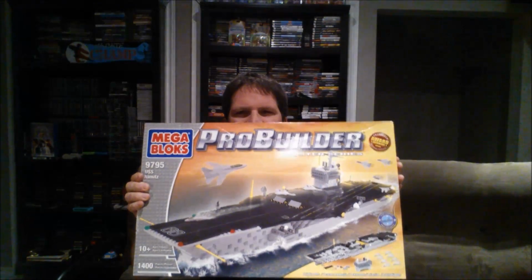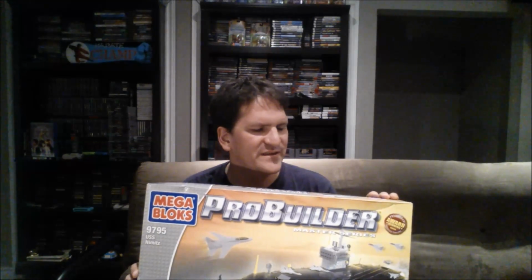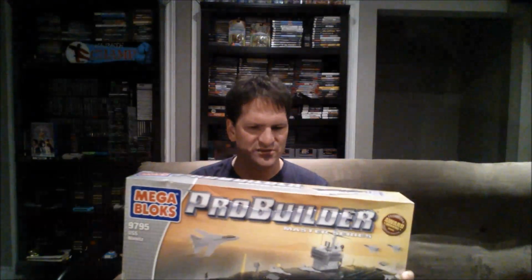So tons of pieces, even with Mega Blocks. Mega Blocks and Lego are interchangeable, at least the style Mega Blocks are. So I just figured, what's the difference as far as that goes? I know some Lego purists are going to complain about that, but as far as I'm concerned, as long as they're quality pieces, which the Pro Builder sets are, they're fine to go in there. For this I paid $7 plus tax obviously.